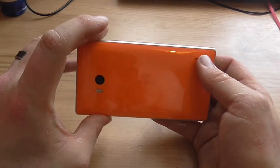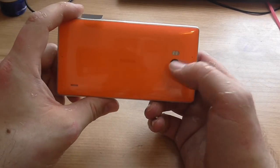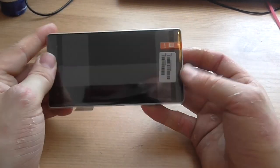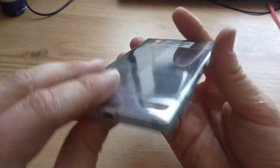So, I got the orange one, because I'm a sucker for bright colours. It's got a 20 megapixel camera with dual LED flash. And it also, much like the Nokia 1520, has four microphones. So, if I use it to record videos, it will sound like surround sound, which is a good thing. So, I love doing this.